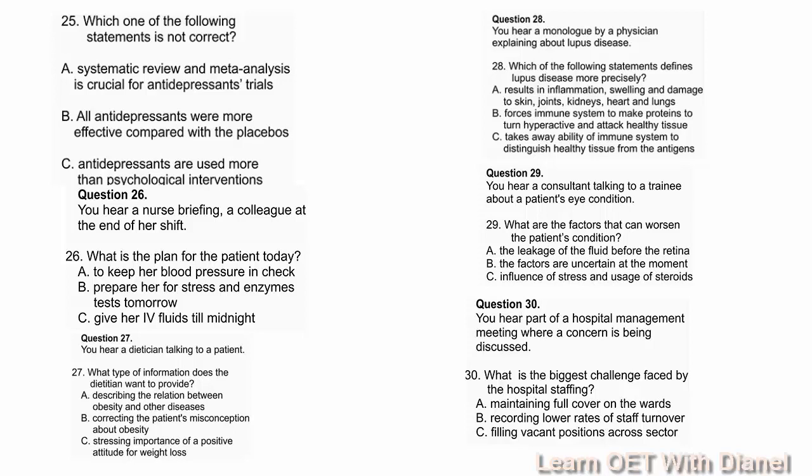Question 27. You hear a dietitian talking to a patient. Now read the question.